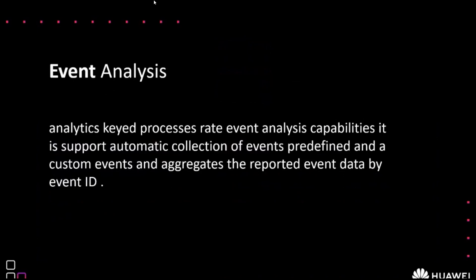The second is event analysis. Analytics Kit provides rich event analysis capability. It supports automatic collection of events, predefined and custom events, and aggregates the reported event data by event ID. You can view the events overview and event analysis details, for example, the overall trend of events, model distribution, and system version distribution. You can also view a list of all events, including event name, event ID, number of events per day, average number of users per day, and other information.